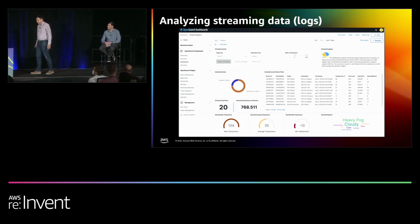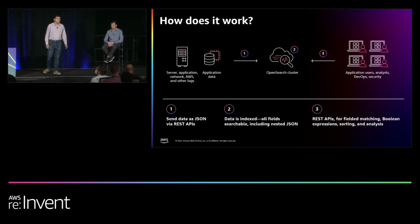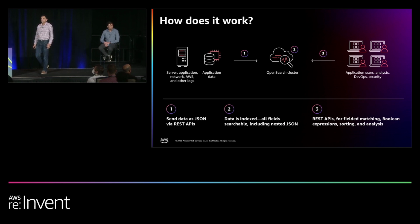Now that you know why OpenSearch is very useful, let's look at how it works. Let's look at a log analytics use case. You have application servers generating a lot of application data. You can send this data directly to OpenSearch using an HTTP endpoint. Or more often, customers use different kinds of clients like Logstash, Data Prepper, Fluent to send data to OpenSearch. Once the data reaches OpenSearch, it gets indexed, and a Lucene index is created in the backend.